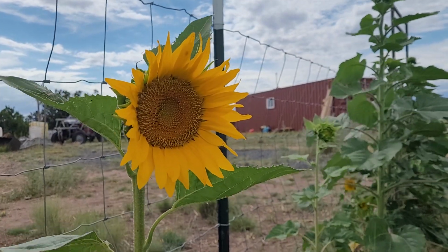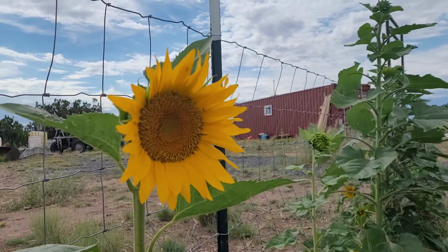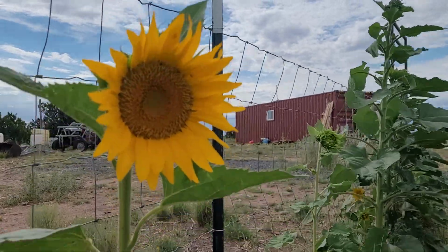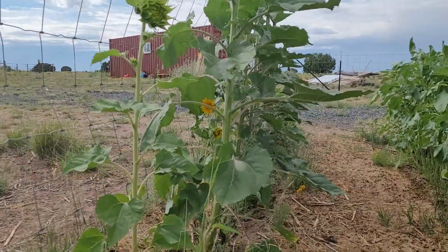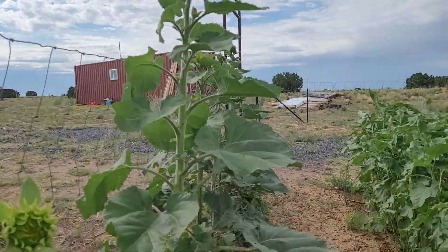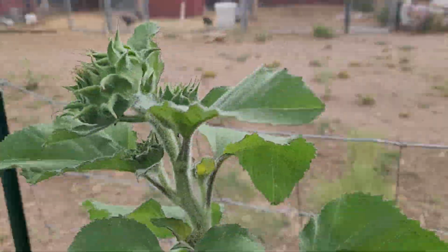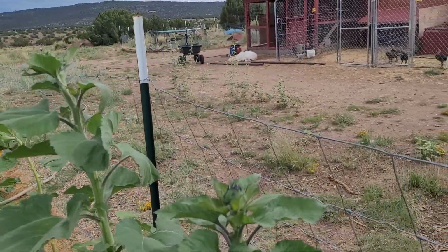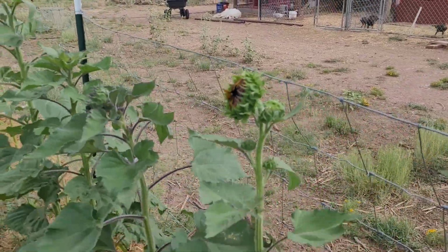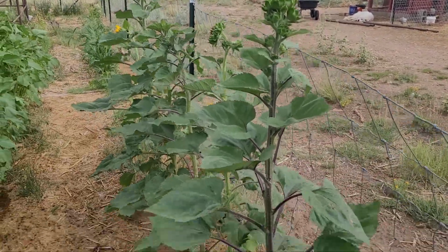We've got our very first sunflower in bloom today. There are a couple of little tiny ones that are also in bloom. And these sunflowers are now taller than the 4-foot tall fence. And they all have flower buds on them, ready to go.